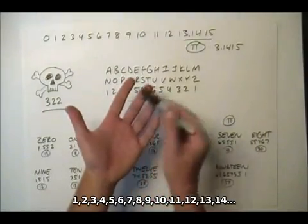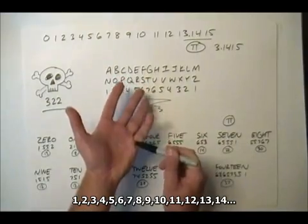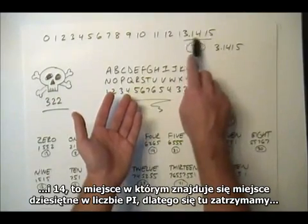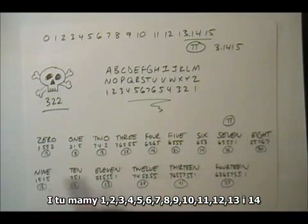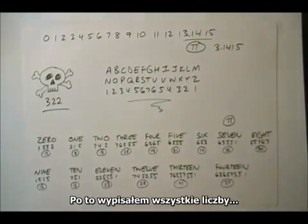1, 2, 3, 4, 5, 6, 7, 8, 9, 10, 11, 12, 13, and 14. And notice 13, decimal place, and 14. And this is where the decimal place is established in pi. So that's why we're going to stop here. So here is 0, 1, 2, 3, 4, 5, 6, 7, 8, 9, 10, 11, 12, 13, and 14. And so we're going to assign all the numbers here.